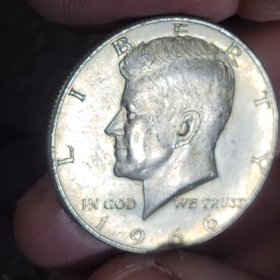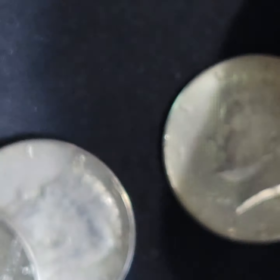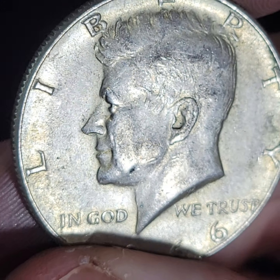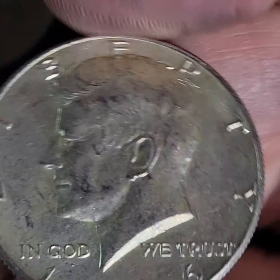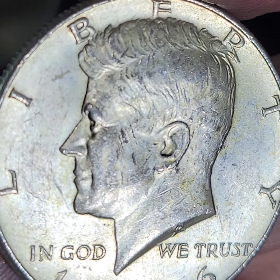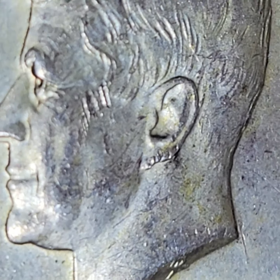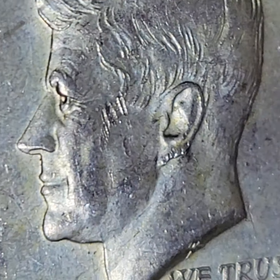See the ear? What's going on with the ear there? Let me look at a different one. Okay, got a different one. Okay, let's go back to that one. I think that's just damage. I'm gonna zoom in a bit, because I see that little mark there on the face too, you know?